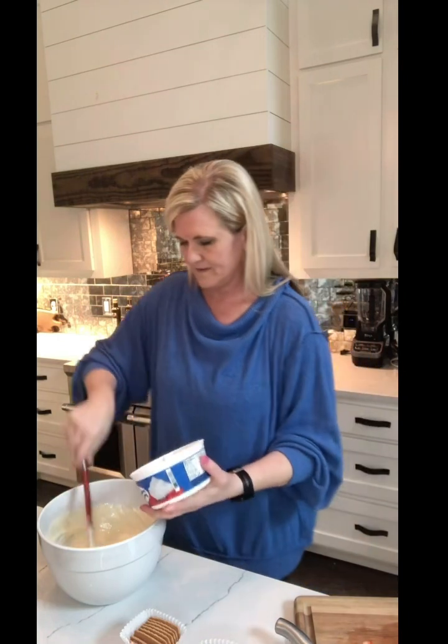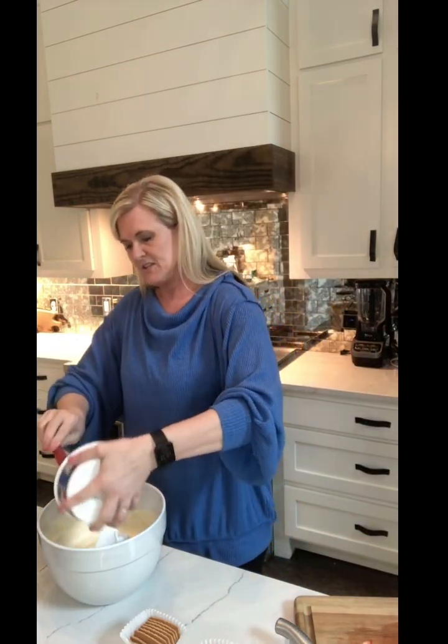1 small container of Cool Whip topping. Let's fold that in, just like we did the pudding.